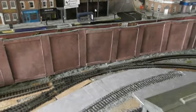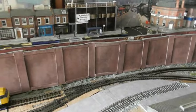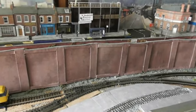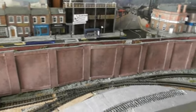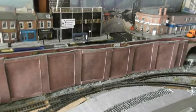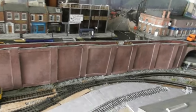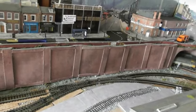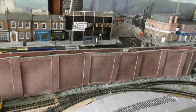I'm going to do this off camera, get the ballast glued down, and what I'll then do is show you the finished article. Now in this case, what I mean by the finished article is the ballast after the PVA is glued down. And by the way, if you've got your layout in a shed or garage and you've got a water butt, you might be tempted to just use the water out of the water butt. I wouldn't actually suggest doing that.